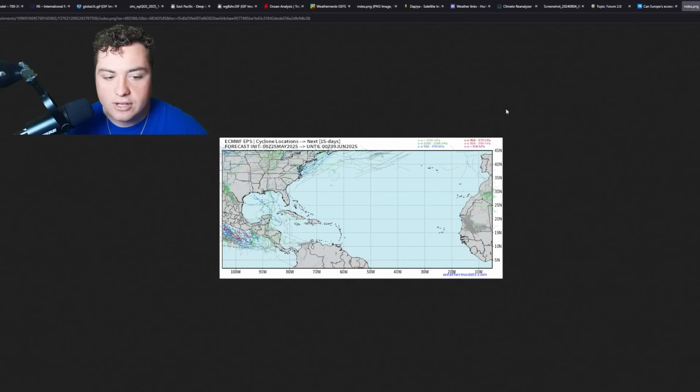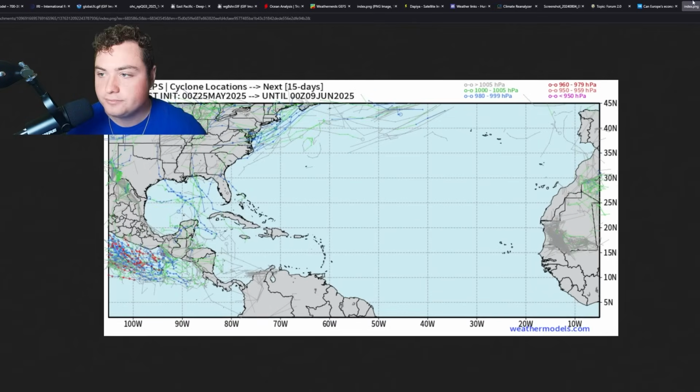Here's what we were looking at for 0Z yesterday. Right here, this was the signal. Pretty weak signal with this right here. A lot of weak signals right here. Yes, there were some strong ones as well, but they weren't particularly concentrated. They were more isolated.